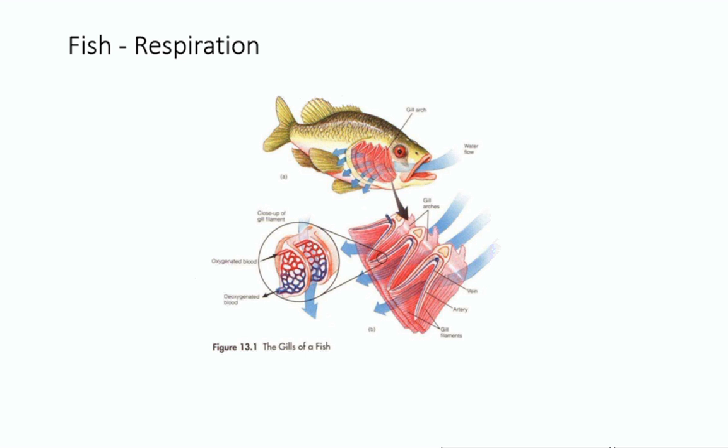Fish around here that can do that are carp. They can use their lungs temporarily and kind of gulp air, but they need their gills ultimately to continue breathing.